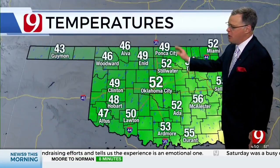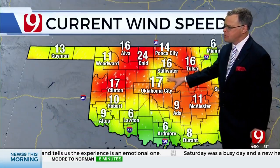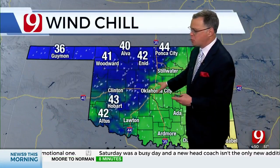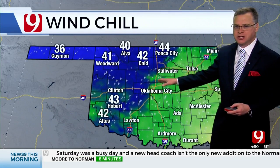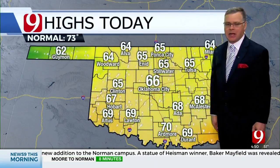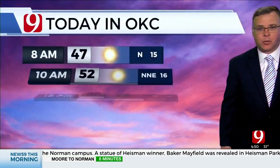52 waking up this morning. 40s and 50s around. Some wind, and that wind is enough to put a little bit of a chill in the air. Wind chills right now are in the mid to upper 40s here in the metro, some low 40s and a few upper 30s in the north and the northwest parts of the state. So a little chilly there. We'll rebound those highs back up into the 60s here coming up for today.